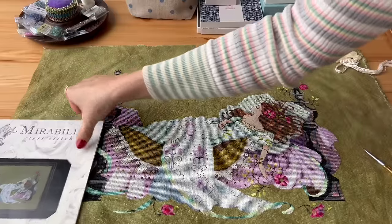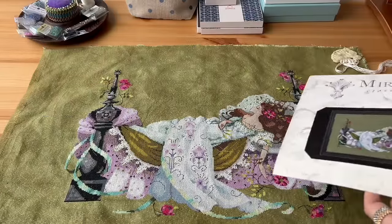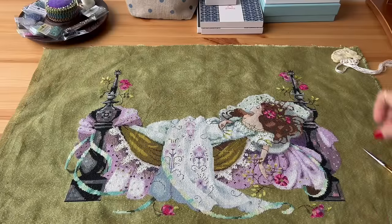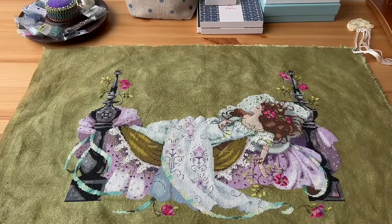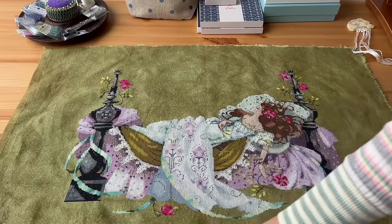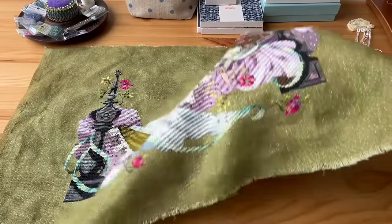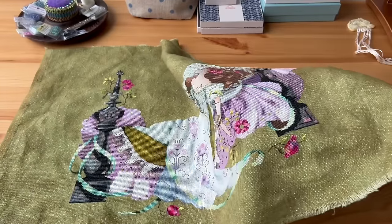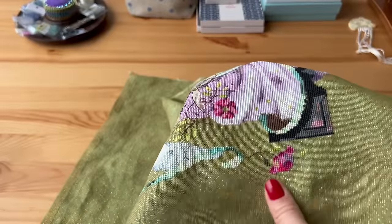Okay, it's time to show you my work closer. And ta-da! I can't explain to you how much I love her and how that happened. I did not see the other rows I did not stitch. I thought I was done completely with stitches, but she doesn't want to let me go. She wants me to be with her for another time.